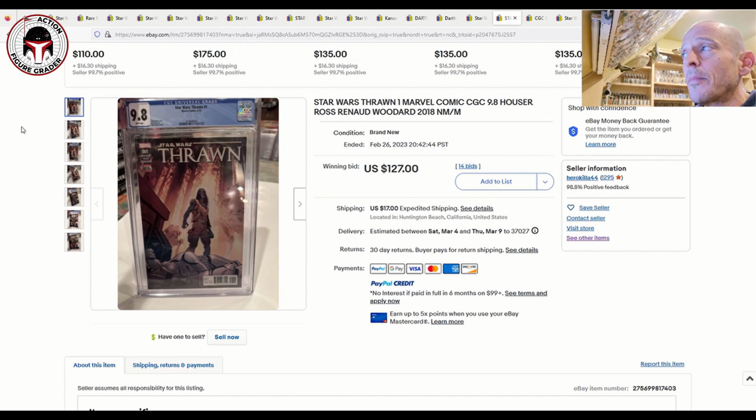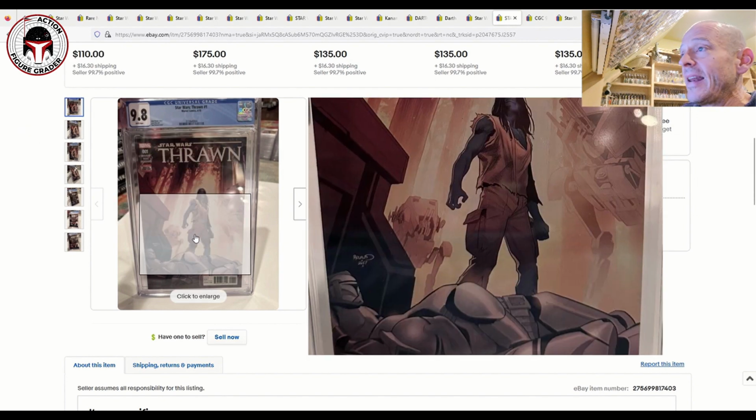Next up is Thrawn #1, The Origin of Grand Admiral Thrawn. This is another one I do have in my collection. This was another really good buy, $127 in an auction plus $17 shipping. So let's call it a round number, about 150 bucks. I think I paid $175 for my copy, and it's an epic cover.